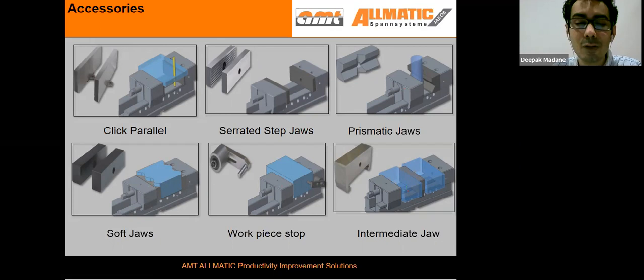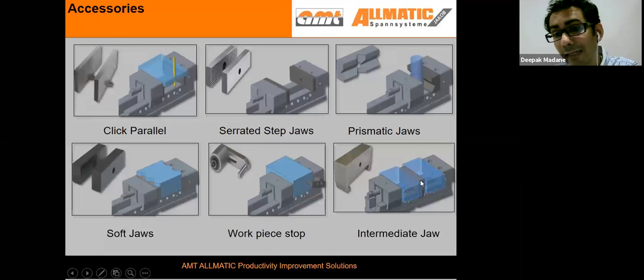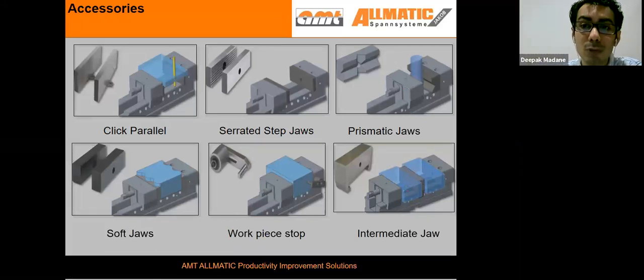Suppose there are some profiled components, you can do it in two setups. First, you clamp your component in just 5 mm, mill the profile, locate it in the female part of the soft jaw, and machine the entire component in just 2 setups. With every door opening, you get one finished job, one FG. So this is how you can utilize the soft jaws and the intermediate jaw. Now this is a very productive tool that you can have in your workshop.